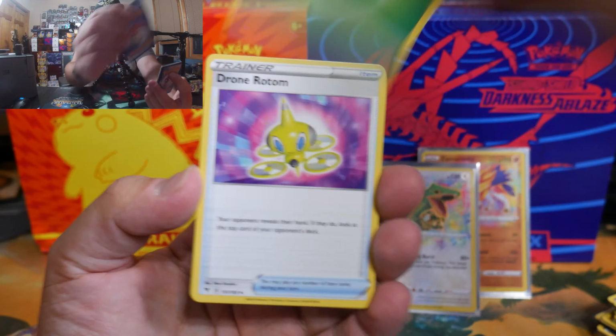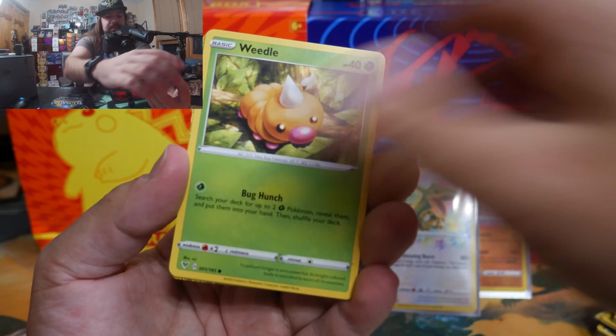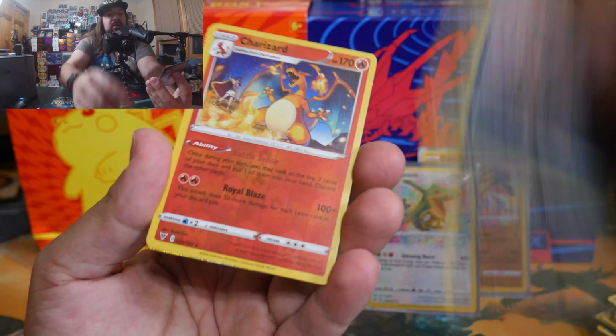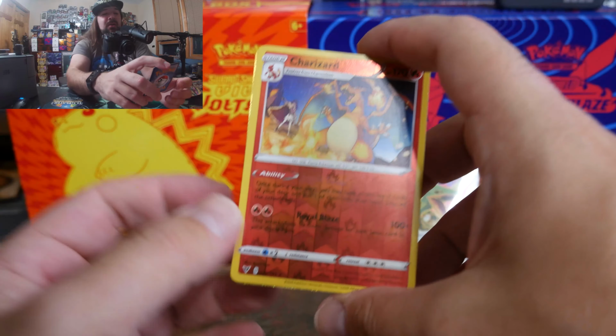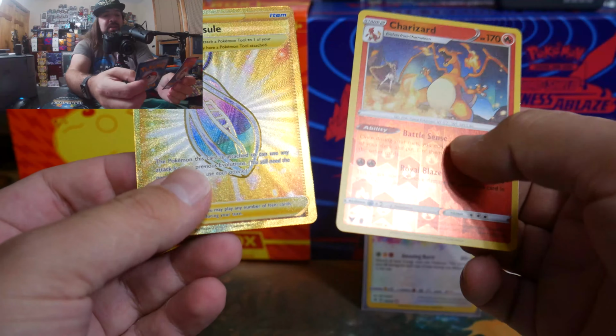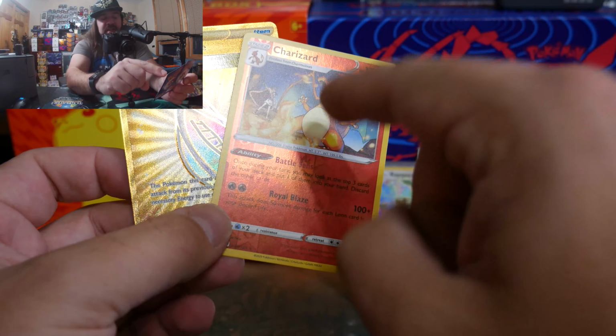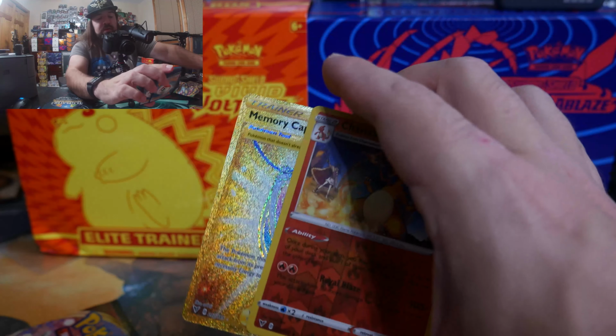Whoop! We got a gold rare in the back as I jump through it. So let's fly to see if there's an amazing rare in the back. Nope. Oh, there we go. It is a reverse holo Charizard with a gold rare Memory Capsule. Now, if I'm not mistaken, this alone Charizard is going for close to $30 to $40.